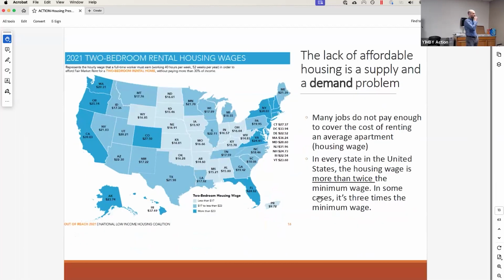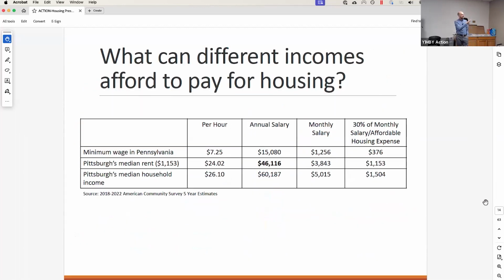Next slide. This is just a quick calculation of what different incomes can afford. We're using that 30% of your income towards housing costs question. So again, minimum wage in Pennsylvania, $7.25, translates to about $376 a month in housing costs. If you work backwards from Pittsburgh's median rent, which I think is from the 2022 American Community Survey, a median rent of $1,153, you'd have to make $46,000 a year. And if you look at Pittsburgh's median household income, you could afford about $1,500 a month.